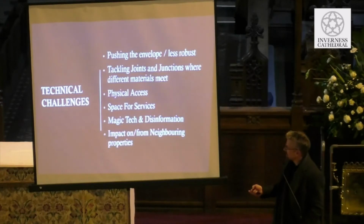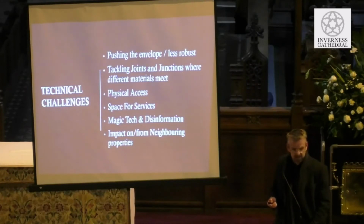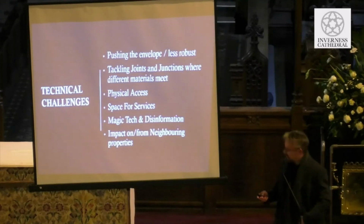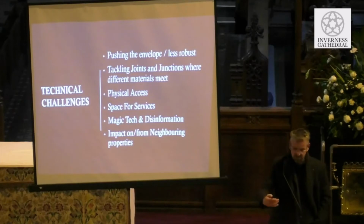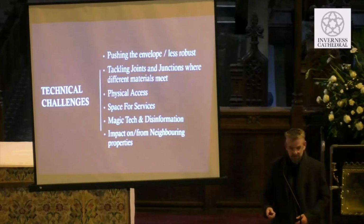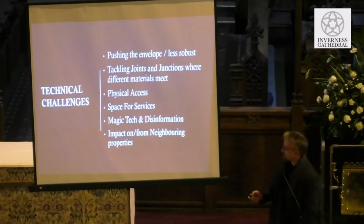And the impact on or from neighbouring properties. Again, this is a town centre issue. If you retrofit one property and it's attached to another property, there are going to be issues. You might solve your problems, but you're going to make their situation much worse, because the relationship between the two is really quite intimate. So if you're tackling issues of moisture in one building and you address that, but you don't manage the interface with the next building, then all of those problems are going to be heaped on to the problems that are already experienced on the neighbouring property.